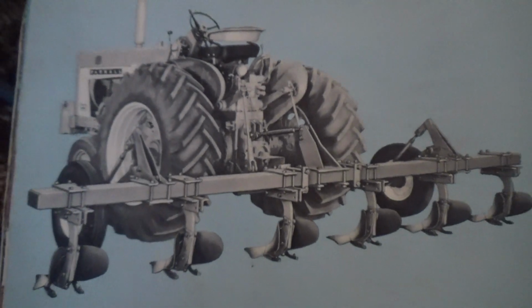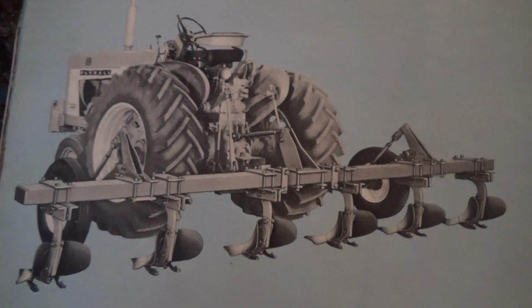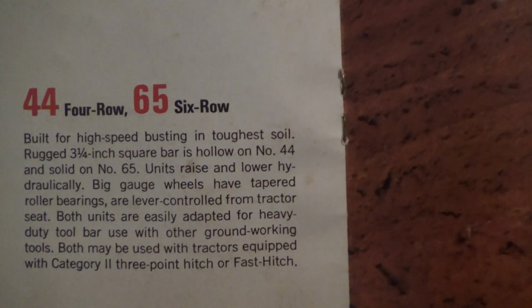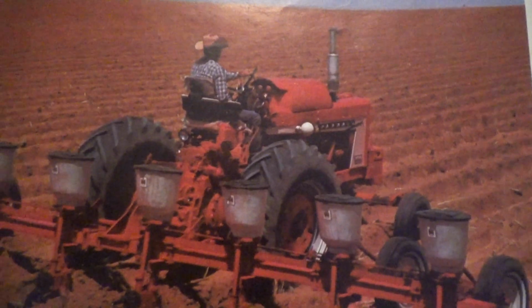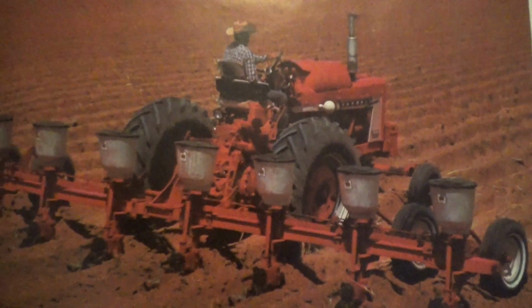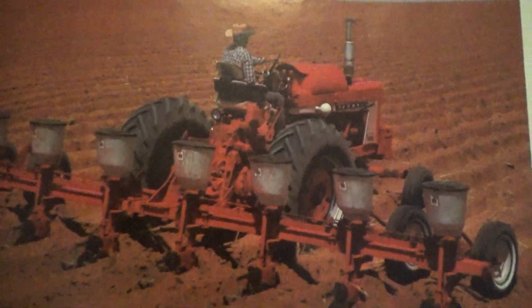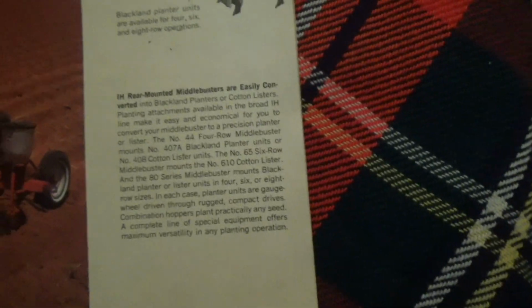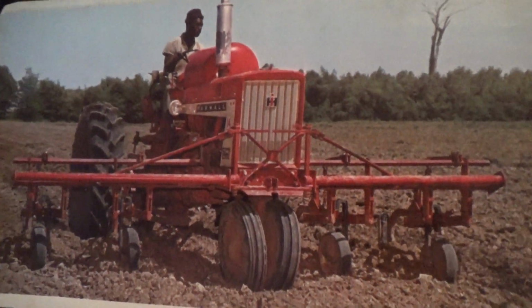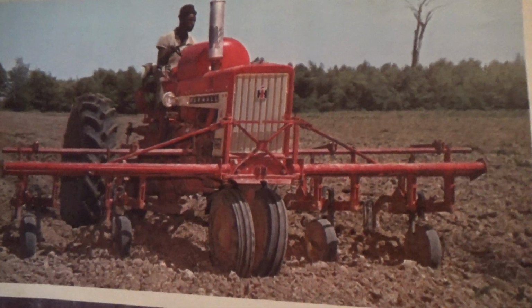There you go. Man, we're only halfway through. Versatile, built to cover big acreages, it says. What's he got? LP gas. Don't know how you can stand the smell of that exhaust. I never could. There you go. Here's LP. It's from down south. They use a lot of LP down there. Yep. The fella got a nice tan.